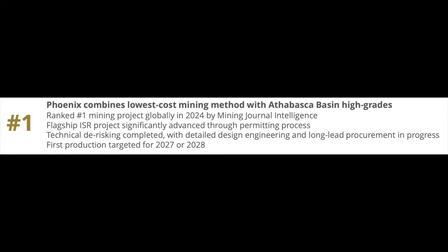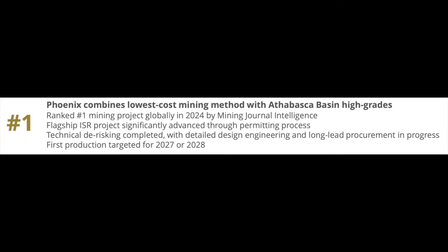Mining's a tough business, so they're making money and they're getting this uranium at low cost. The Phoenix mine combines low-cost mining method with Athabasca Basin high grade. So they're also getting very high-quality uranium. Phoenix mine is ranked the number one mining project globally in 2024 by Mining Journal Intelligence. It's a flagship ISR project significantly advanced through permitting process. So it's made a lot of progress.